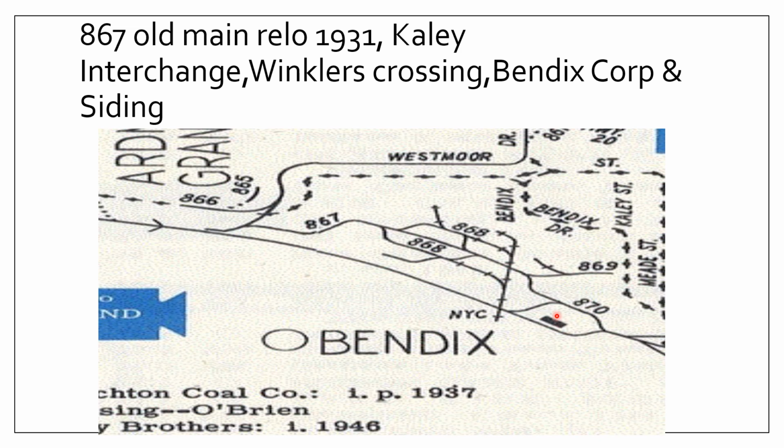Here's where the South Shore station was located when they moved it out of downtown South Bend, and the Amtrak station is now in this area. We're not going to go into all these industries, but I'll give a sampling. Number 867, which was here, was the old main line relocation in 1931. Here we had the new alignment for the South Shore, but it was actually moved way back when. We also have Cayley Interchange, Winkler's Crossing, which is probably what they called where the New York Central crossed the South Shore. The New York Central main would have been back in here. And then, of course, Bendix Corporation and Siding.